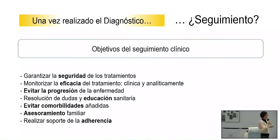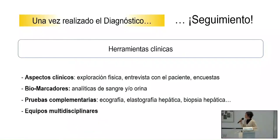We need to make sure that we do not have any other ancillary issues that could be related to the disease and also be able to avoid progression because we could be doing it wrong there. We need to do health awareness, health education, answer your doubts, and provide counseling and coaching for the family and carers. Obviously, improve the adherence to treatment.